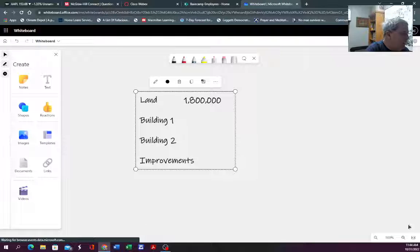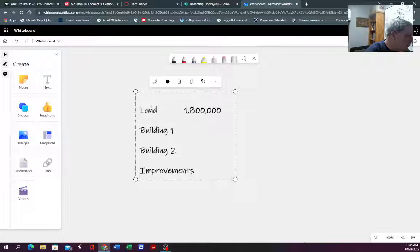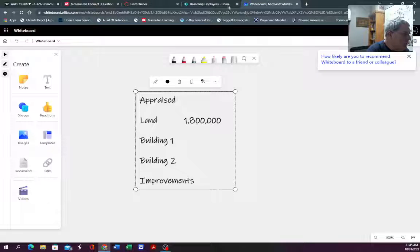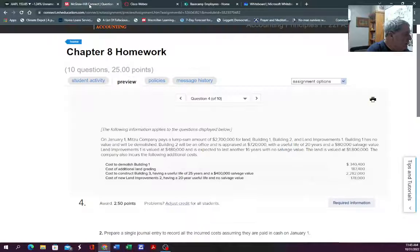So what I did was I put a whiteboard here. I'm not that great at doing this, but let's just say this up here is appraised value. The land was $1,800,000. Then we go back to our problem: building 2 is appraised at $720,000, and land improvements $480,000. Building 1, of course, gets demolished, but there's a cost there, and that'll come up later.